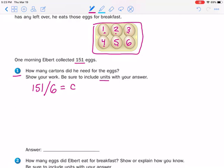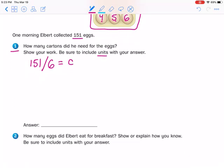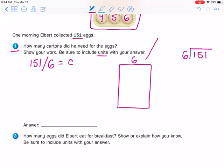Okay, so I can't divide 151 by 6 in my head. So what I'm going to do that I'm going to find super helpful is I'm going to use that partial quotient division that we've been practicing for the last 2 lessons. So the first part is making the rectangle, and this is part of showing your work. So if I have 6 up here and I have 151 eggs, and I'm going to write that over here, 6 divided into 151, so we can subtract as we partition our rectangle. So I know that 6 times 10 gives me 60, so that's too small.